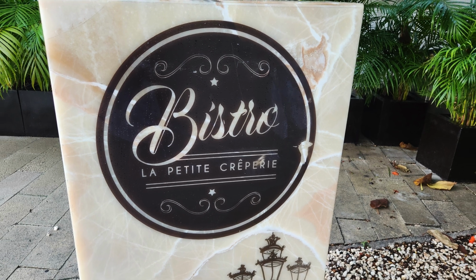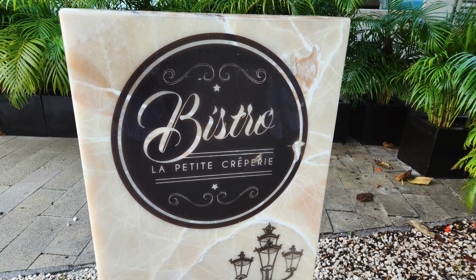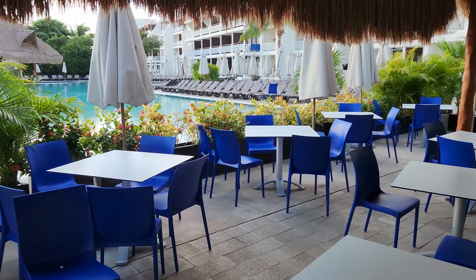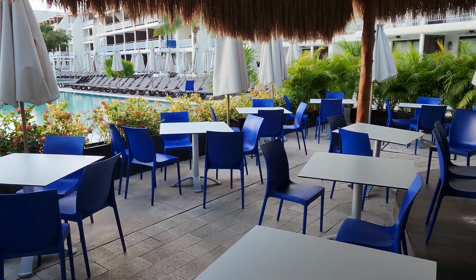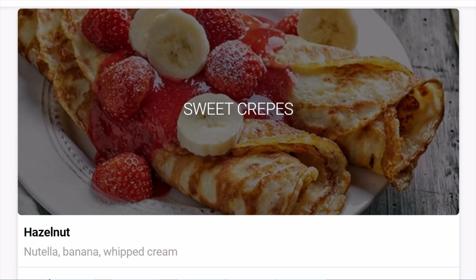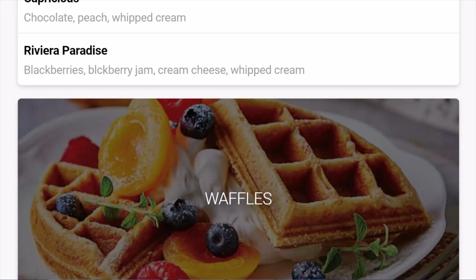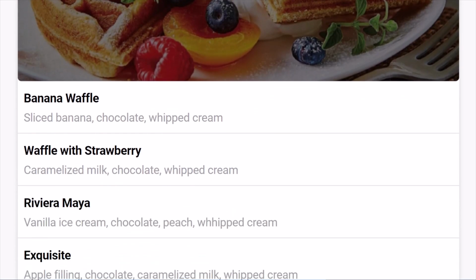The Bistro is the resort's biggest miss. So much wasted potential. The Bistro is a snack bar located beside the Eden pool. You must wait to be seated, but fortunately there are plenty of tables and chairs. There are only 2 items served: waffles and crepes. Fortunately, there are 4 flavors of each. I ordered a hazelnut crepe and an exquisite waffle.